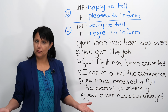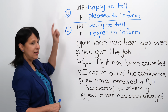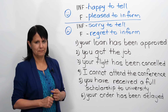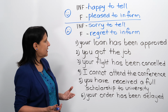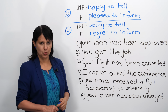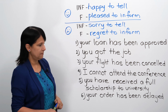All right, so let's look at the first situation. Your loan has been approved. Okay, so is that good news or bad news, first of all? That is usually good news, all right? So we're in the good news area. And the way it has been written, do you feel this is formal or informal? It's probably more formal. So we would say something like, we are pleased to inform you that your loan has been approved. Okay, that's good news in a formal way.